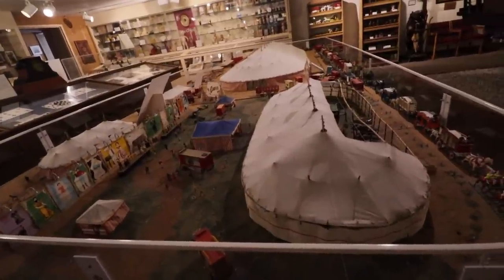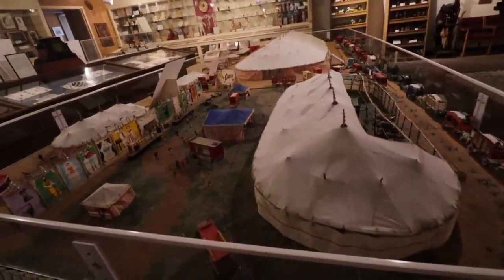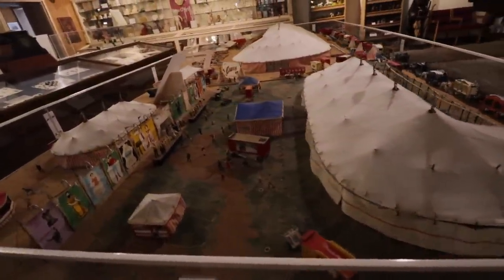What is this? Oh my goodness, it is a full-on circus. I am so excited right now. I love circuses. I think that they're so fun, and I've watched a lot of documentaries on them because it's just interesting to see how they came about and how they grew and ultimately how they had to shift and change. But being able to see this in its simplicity, it's just really, really neat.